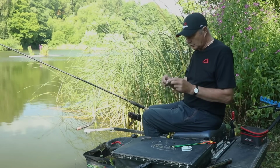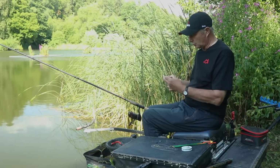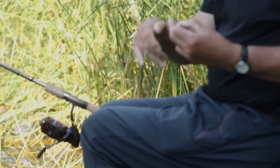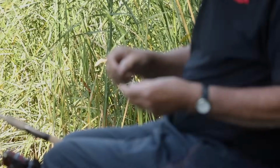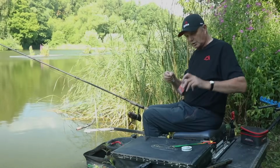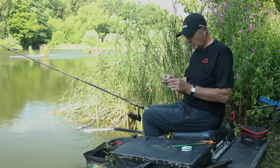So the way that I set a waggler rod up is this. First of all, I get my line and I always cut it so it's flat. If you bite it, it flattens the line and you can't get it through the swivels sometimes. The first thing I'm going to do is put a blocker on, one of these. It's called a feeder blocker, but you can use it for waggler as well.